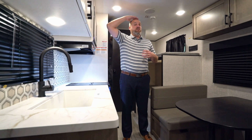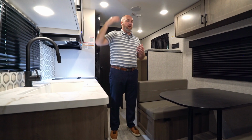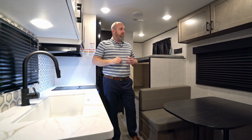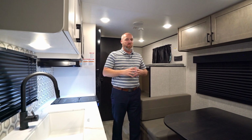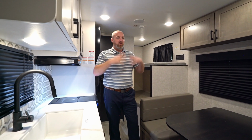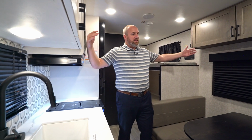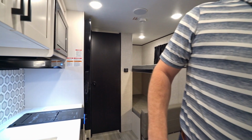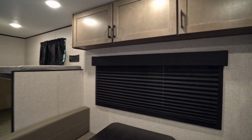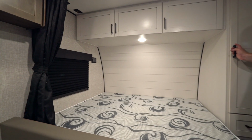I'm 6 feet 2 inches tall, and there's plenty of head height here between me and the ceiling. And coming inside the coach and feeling like it's more open would be, over the time of owning the coach, a very big value add. The full width, the 96 inch width, I want to show you where this really comes into play. And that would be on the front area here.